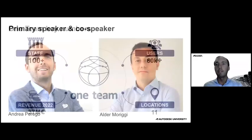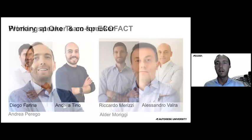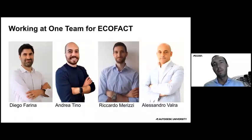Last but not least, here we are. I am Andrea Perego. I'm a management engineer. I'm the project manager of the ECOFACT project, and I'm here with Alder Moriggi, the leading engineer of the Forge development part. But we are here only as speakers, because we are actually representing a wider team. So we want to thank everybody for the nice work they've done until now.